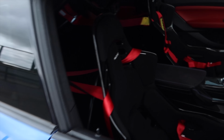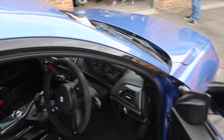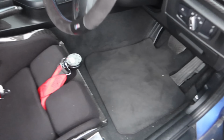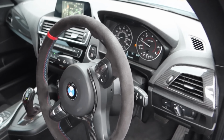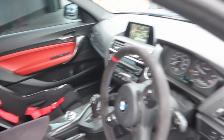It's a ZF 8-speeder. Yep, Estoril Blue 2. Similar colour to mine. Look at this. Posh seats and that, eh? So I don't know a lot about these. I'll tell you after, maybe, but we're at Croft, as you know.